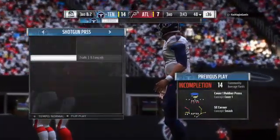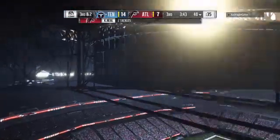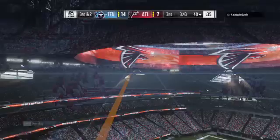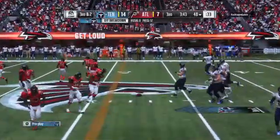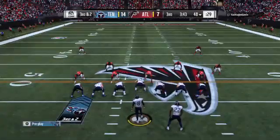They try to throw on 2nd down, but this one is incomplete. What's the old adage? Be quick, but don't hurry. Well, that went right out the window there. He was hurried, harassed. That ball had to be gotten rid of, otherwise he was going to get sacked. After the incompletion, here now, 3rd and 2.